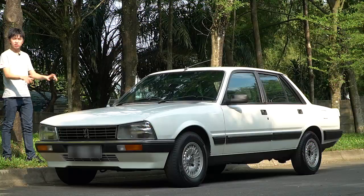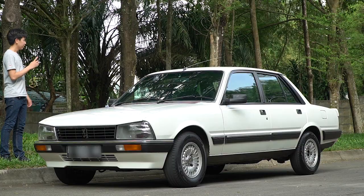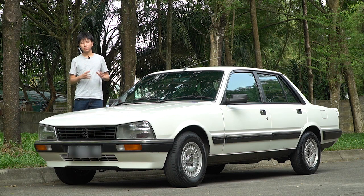And also these dimpled sections on the fenders, along with the convex body shape along the sides, and also a little ducktail at the back, just to give it that sporty look. But the really interesting part about the 505 is the bumpers.